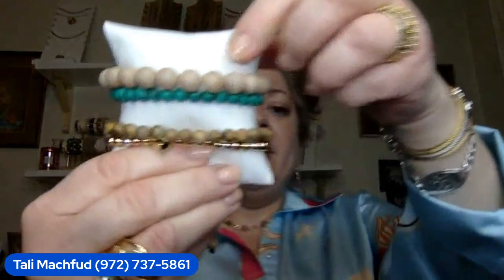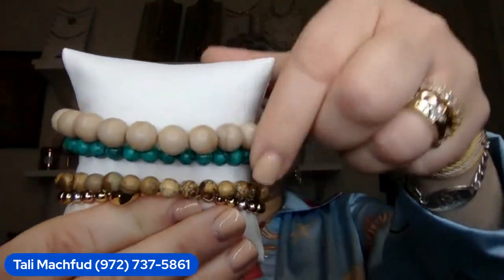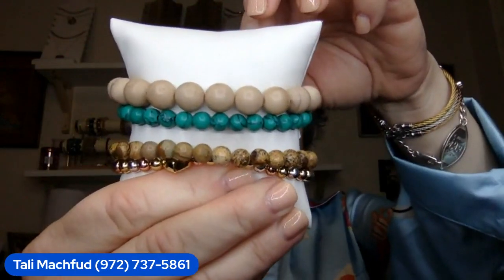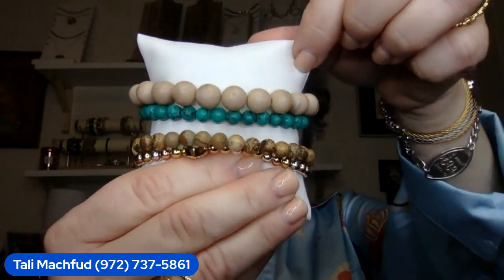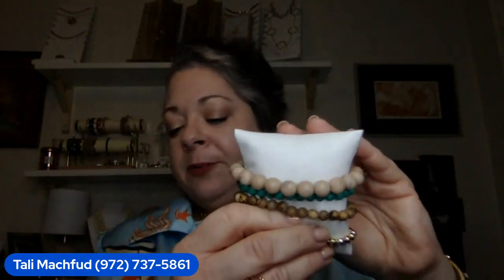Okay, the Yellowstone. These are natural wood beads. They are stretchy. And it is $32. I love stacking like five of these on my wrist. They are so fun for the summer. Okay. Then we have, oh my goodness, I'm going out of order here, guys.